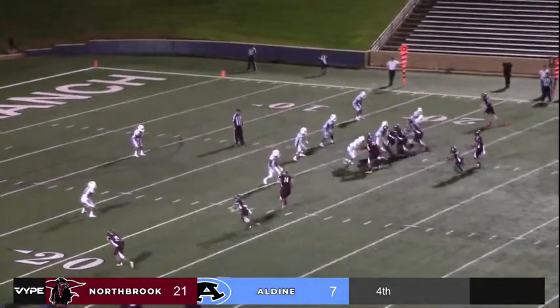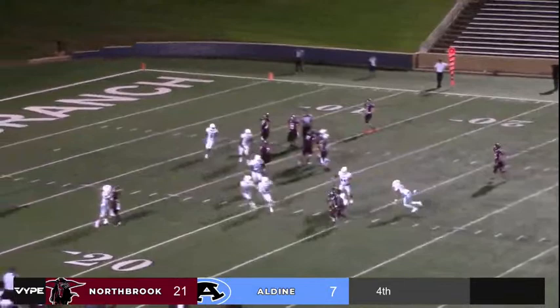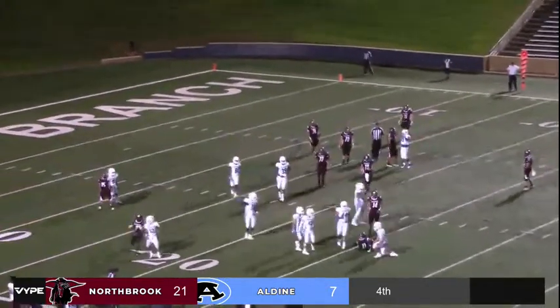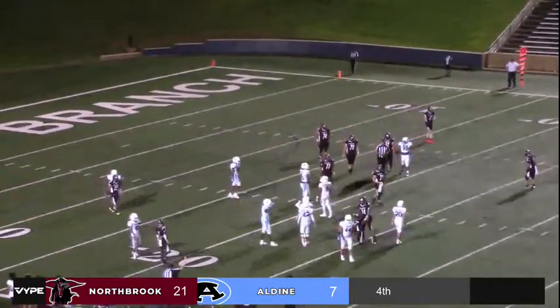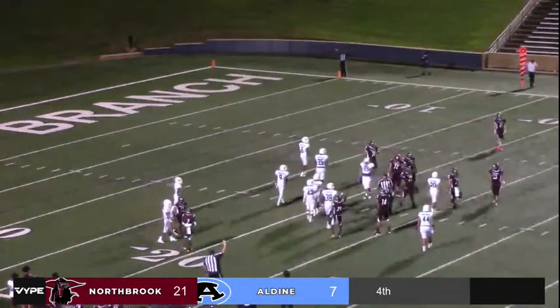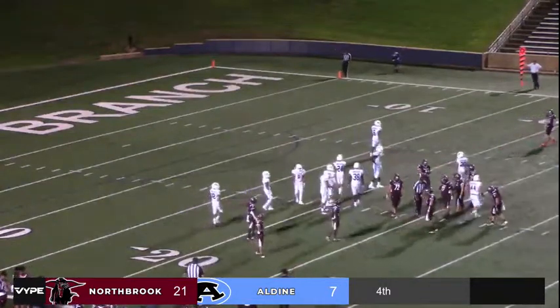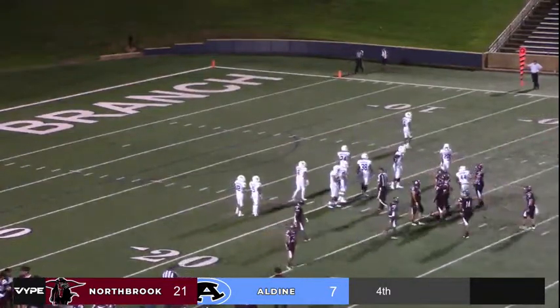First and 10, 3 wide receivers up bottom. Quick halfback screen out to Green. Green makes a guy miss and goes down. And he's going to lose a few on the play. Pass complete to number 21, Caden Green. And that's going to make it second and 12. With the stop. Brings up second down.